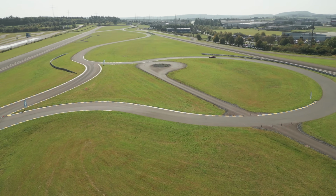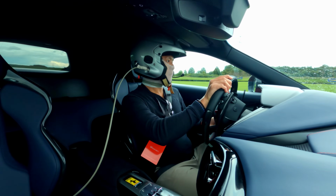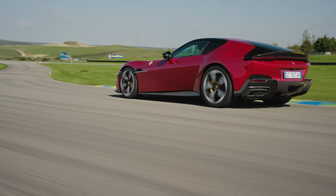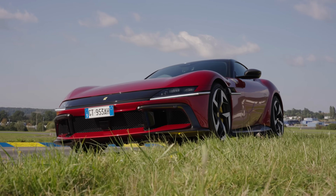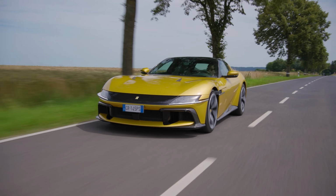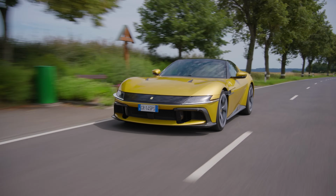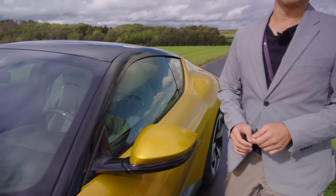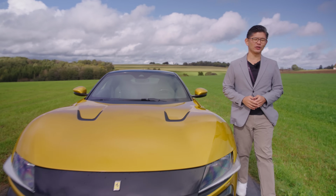Even through a short handling course on the Goodyear test track, the 12Cilindri proves that it's a capable car. It's extremely obedient, and despite its highly digitalized nature, it sticks to the fundamentals of fun-to-drive ingredients. The steering, brake responses, and braking, they all feel as they should, and that's a key part of what makes this car extremely good. Few cars can accelerate the way a Ferrari can, and among the lineup, the V12 Grand Tourer holds a special place.